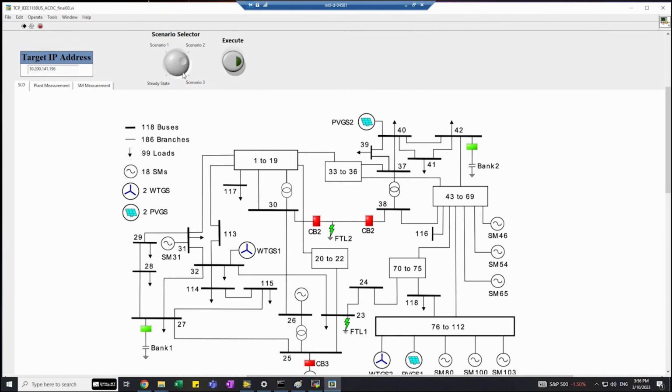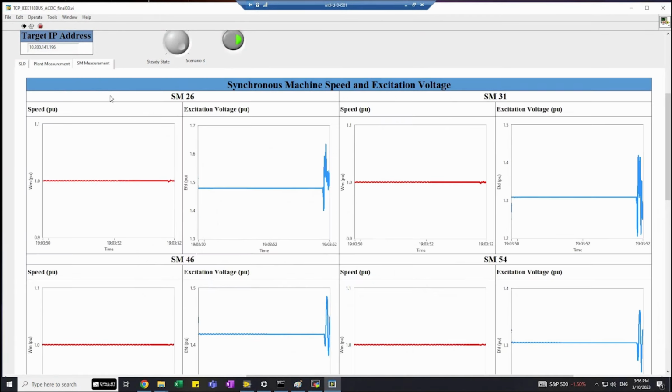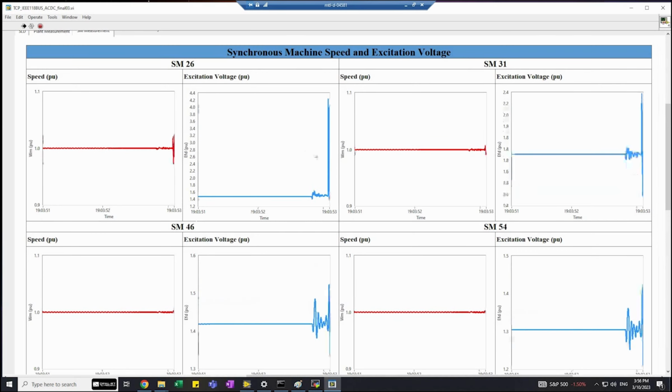So I will just change it to scenario 3. I will do an execution and go to the SM measurement tab. There we go. We see the breaker is open. If I go here, now I can see the effects on synchronous machine 26, which is closer to 25.